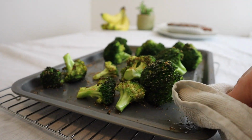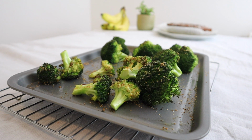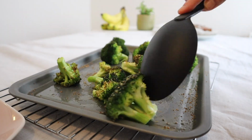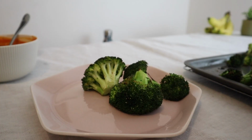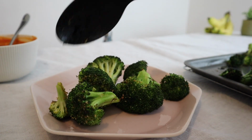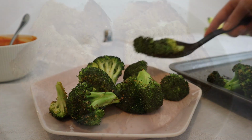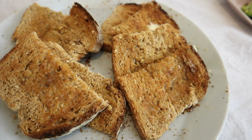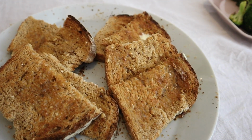The broccoli, for me, I need something to chew on every single meal, otherwise I feel like I've missed out. So if I just drink soup, I won't feel like I've got enough. So if I also chew and crunch on this broccoli, I will feel much more satisfied, and obviously it's very healthy for you. I've also put some toast on because Lawrence does love toast dipped in his soup, whereas me, I like to stuff my face with some broccoli.